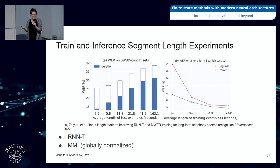Okay, so now that we have our data, we can actually do some experiments. So these graphs come from a 2022 paper. So this is some prior work that's been done on long form ASR. And you can see on the left, this is using concatenated segments, like a lot of research papers do. The left-hand side is looking at holding the training constant and increasing the length of the test segments by concatenating more and more utterances together. And then on the right side, we have holding the length of the test segments constant, but looking at training on longer and longer segments.